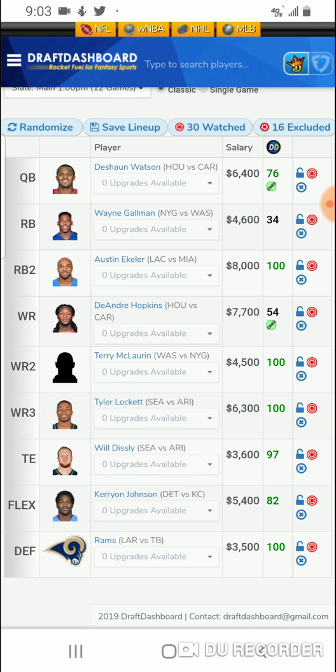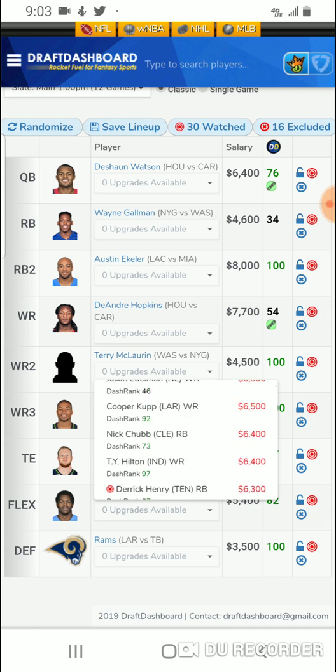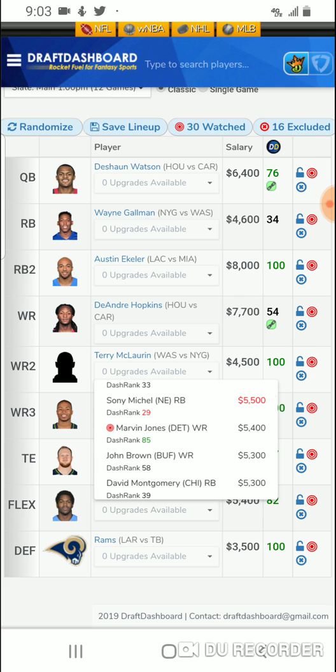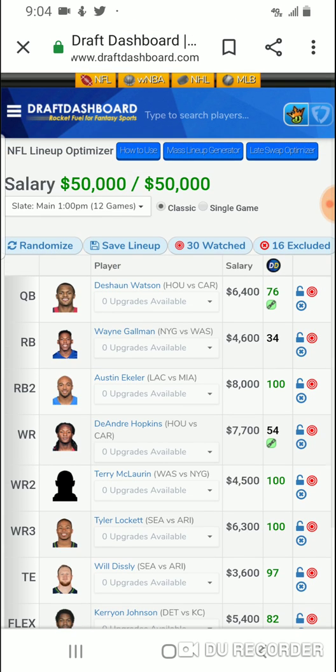Lockett, Dissly, Kerryon Johnson. What can we do with Kerryon Johnson? Anything we like here? Marvin Jones. Yeah, we could leave something like this on DraftKings. Deshaun Watson, Wayne Gallman, Austin Eckler, DeAndre Hopkins, Terry McLaurin, Tyler Lockett, Will Dissly, Kerryon Johnson, Rams defense. I think that's a pretty solid lineup.